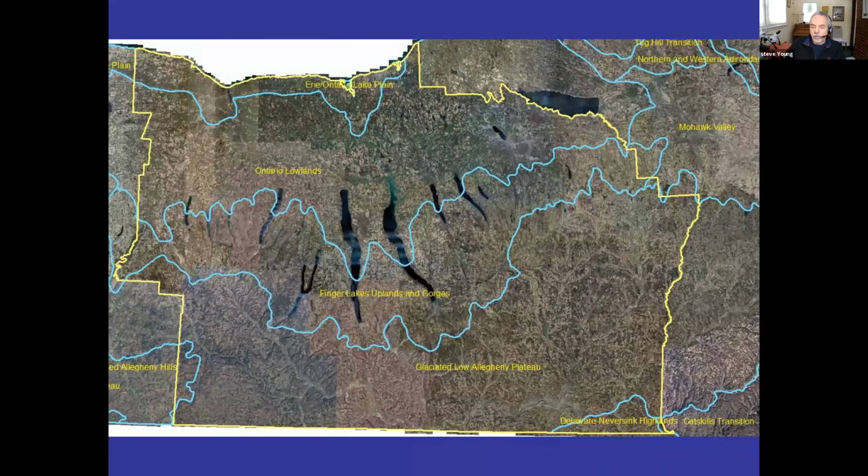So it's very diverse. And we also have some other little ecoregions that just get into the PRISM, the Delaware Neversink Highlands in the lower right, the Mohawk Valley just a little bit in the east, and then in the west you have the glaciated Allegheny Hills also. So again, when you look at this map, you can see a lot of mosaic of different land use across the PRISM, but also the Finger Lakes, which are really the only place in the world where you have this number of large lakes like this.